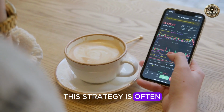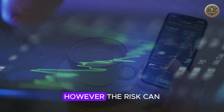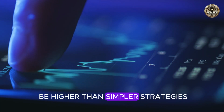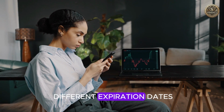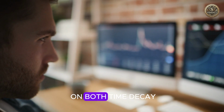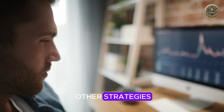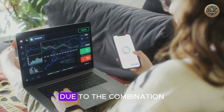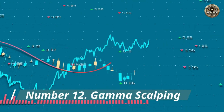This strategy is often used when a trader has a slight bullish or bearish outlook on SPY. However, the risk can be higher than simpler strategies like vertical spreads, due to the two different expiration dates and strike prices. Pros: allows traders to capitalize on both time decay and directional movement, with the potential for profits from both. Cons: more complex than other strategies and involves higher risk due to the combination of different expiration dates and strike prices.